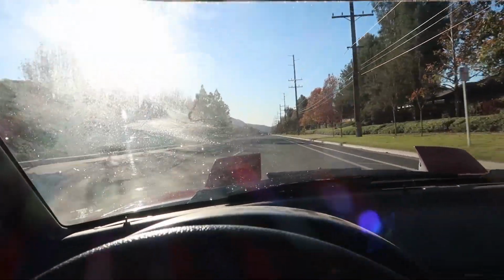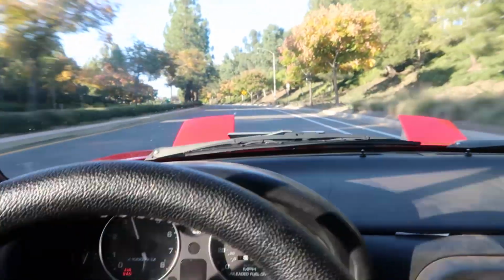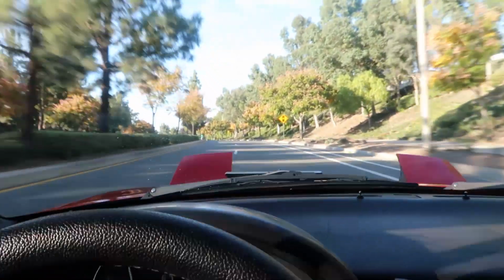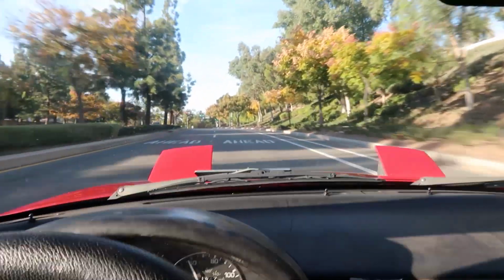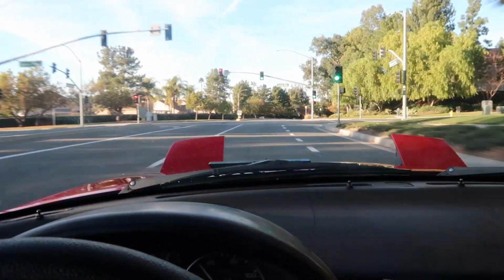Okay, so one thing I actually forgot about was that mirror is completely messed up, but this side's okay, I fixed it just now. See, I mean, nothing like cruising in the Miata. You can actually see that it's red now. Like, seriously, before, you could not tell that those headlights were red.